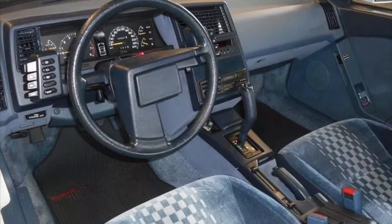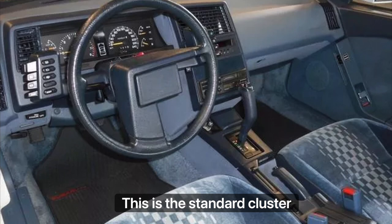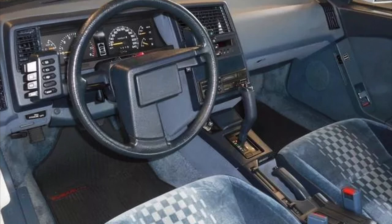Next, let's turn to the gauge cluster and the electronic cluster in the Subaru XT in particular. The standard gauges were analog and really nothing to write home about, kind of BMW-style large tachometer, large speedometer, with four mini gauges flanking them.